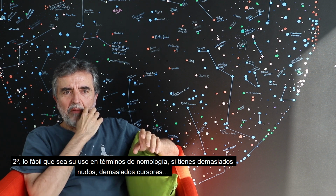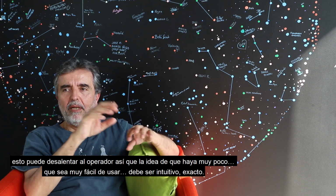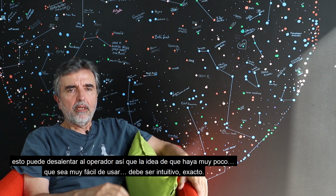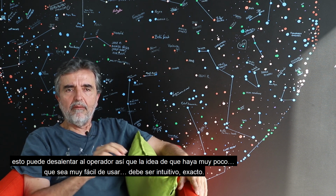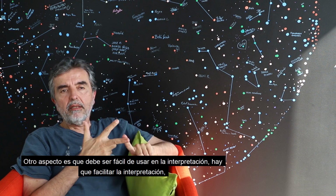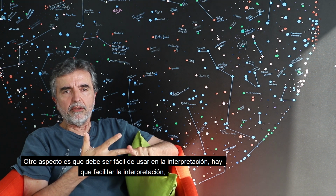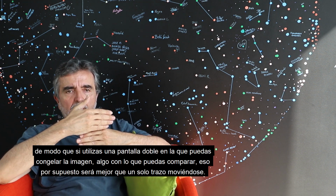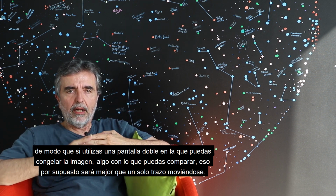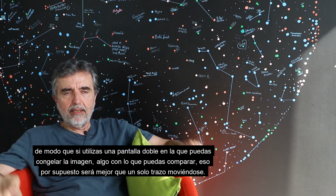You know knobology? Meaning if you have too many knobs, too many cursors, that will be discouraging the operator. So the ideal device should have very few and very simple to use. This must be intuitive, exactly. The other aspect, it should be user-friendly in the interpretation. You should facilitate interpretation. So if you have a double screen with something that you can freeze and then something that you can compare, that would be, of course, better than if you have just one trace going on, etc.